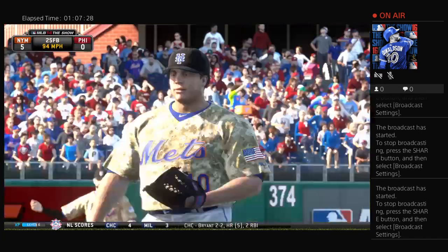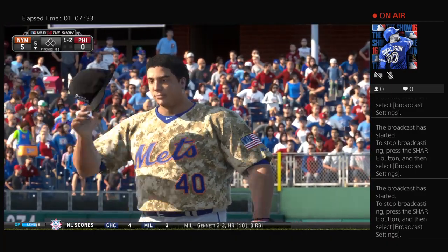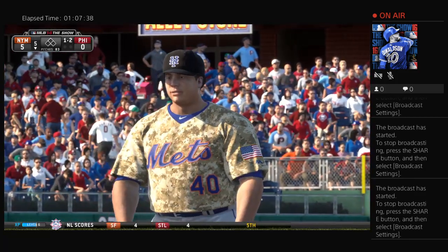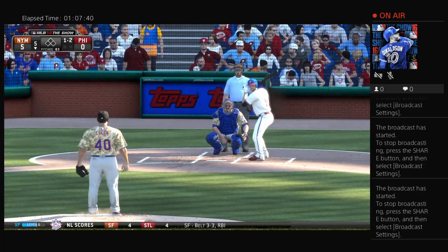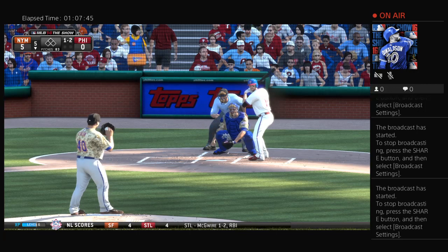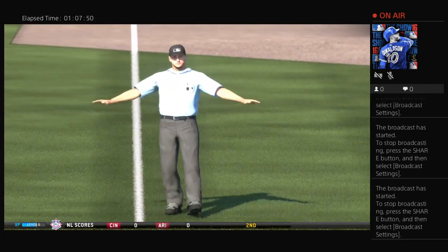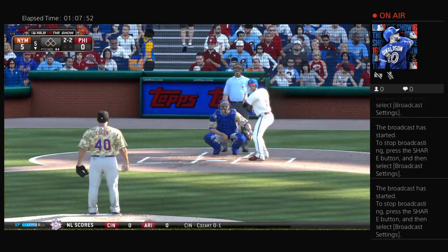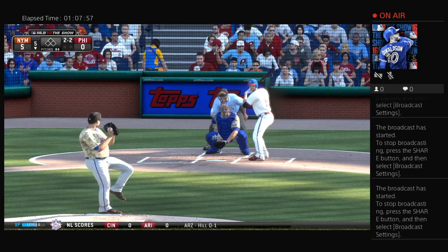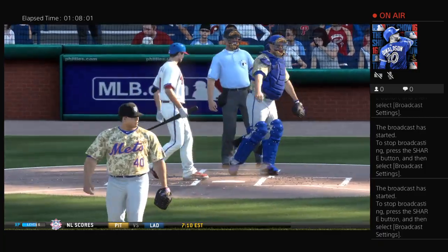He ties him up with a fastball inside, 1-2. Come on now, let's go. Here we go. Tried to hold up there, appeal down to first, and no swing. It's ball 2. Swing and a miss as he couldn't connect on the 2-seamer, and that's out number 1.